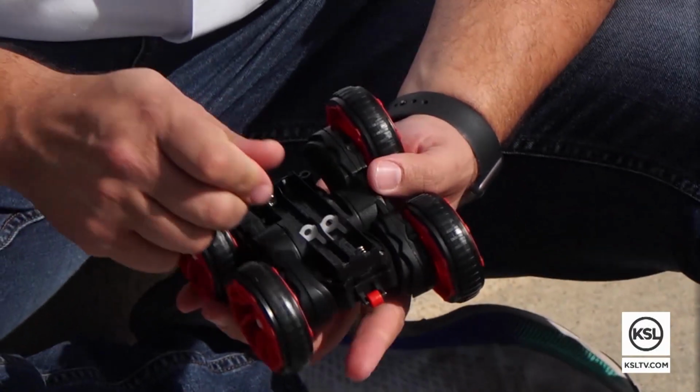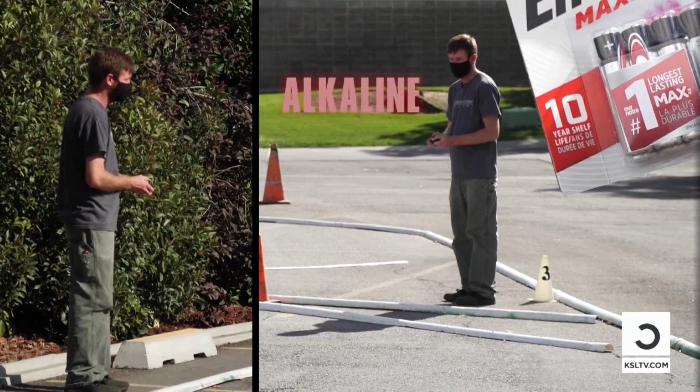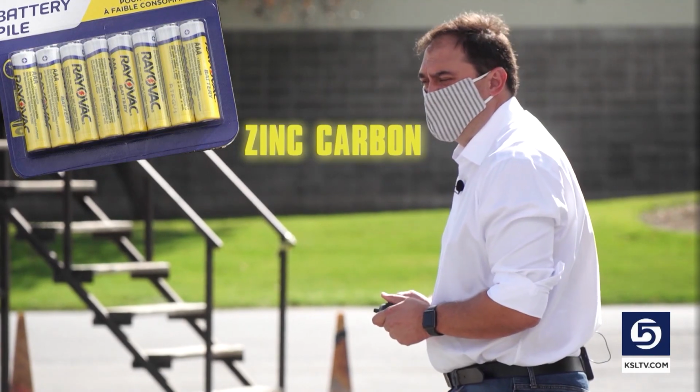Let's jump back to where we first loaded our identical cars with 3 different types of AAA batteries. I just got the max. Chris is racing on alkaline, Tegan fueled by lithium. For me, it's good old-fashioned zinc carbon. When we told track owner Joel Eaton our big plan, he quickly picked a winner.